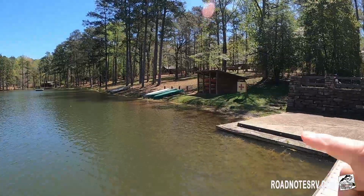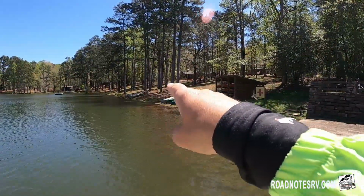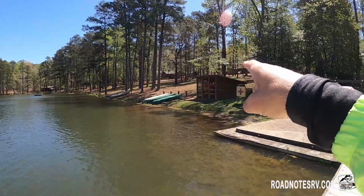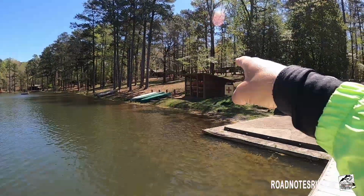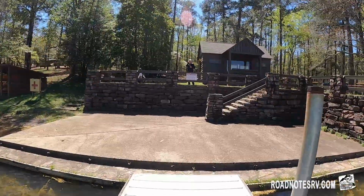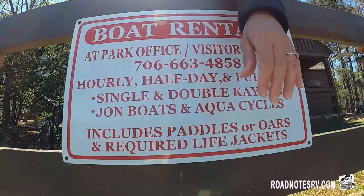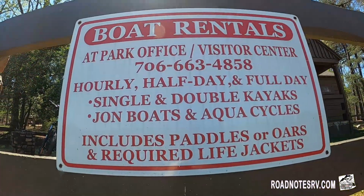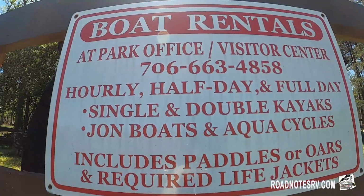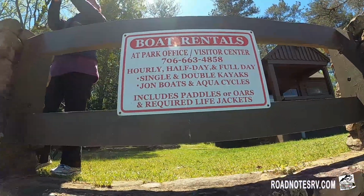If you don't want the paddle boats, they also have, looks like there's a couple of John boats, canoes, and kayaks right there in the shed. So they'll have all that available here for rent. Oh, sorry. There's a sign there. That's the phone number on it. You don't know what the rates are, but you can just call.